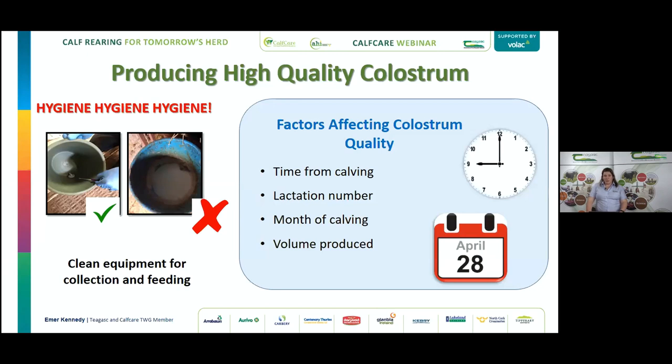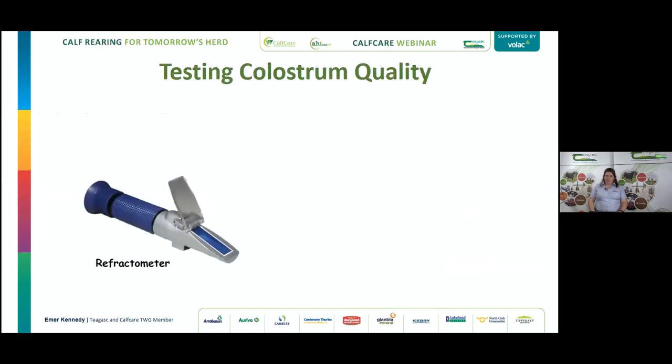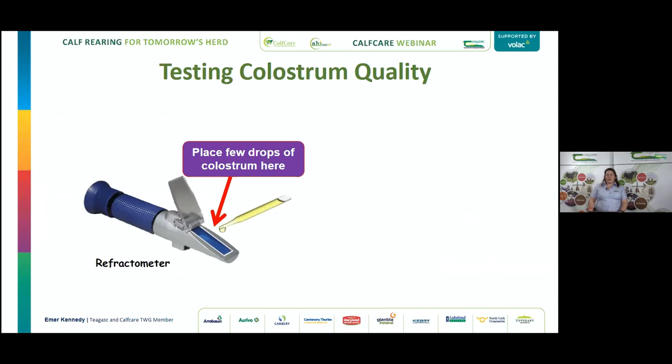And the last thing just to be aware of is the volume. So cows that produce a higher volume generally tend to have poorer quality colostrum. But again, we're not going to know unless we test it. So there's a very simple, cheap tool that should be part of your equipment for the calving season, and that's called a Brix refractometer. You can get them for less than €50, and they can be easily purchased online, or maybe some of the co-ops have them in store.